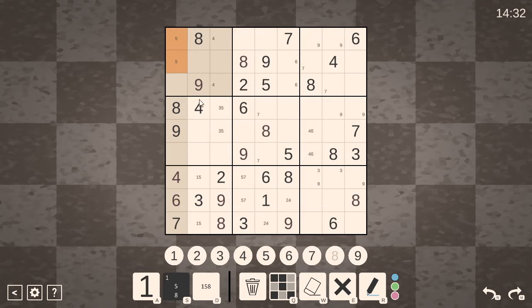Let's see, 6s. Man, 6s are still basically wild. They could be in any of those 3. 7s are not yet placed. 7s could be in those 2 spots. That's somewhat restrictive. And 8 and 9 are already in there.